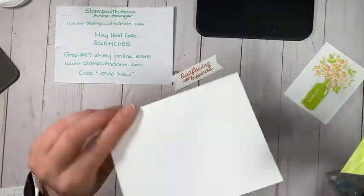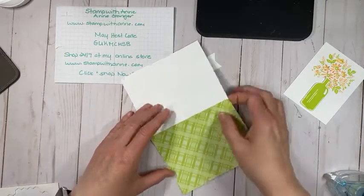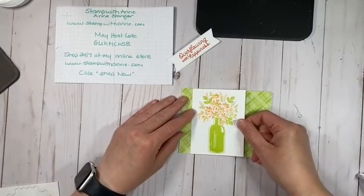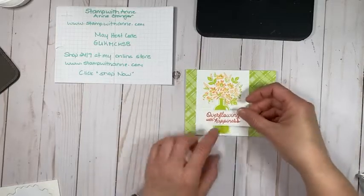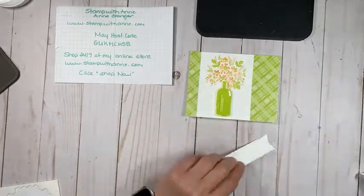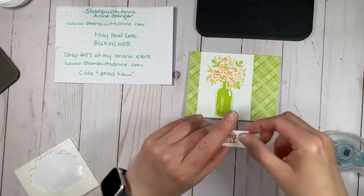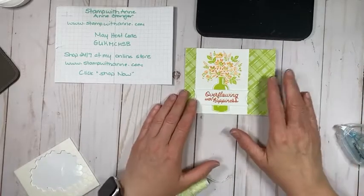All right, let me just put this down here. So that is good like that. Then we're going to come in and bring this piece down. And then what we're gonna do is pop this up. So I'm gonna lay this down so I can see it. I wanna put tape on this part and I wanna put dimensionals on the other part. The reason why I'm doing that is because it helps it lay flat on your card, okay?